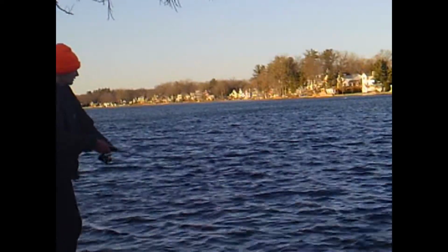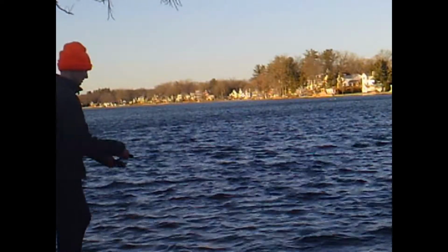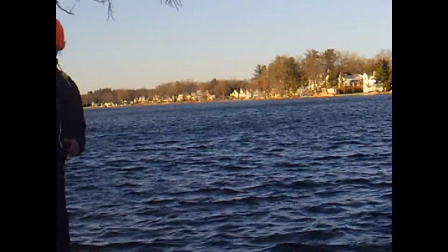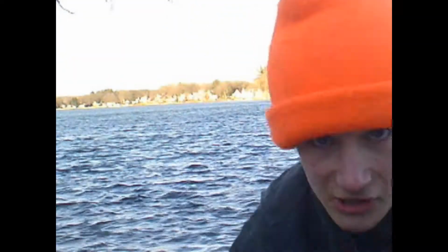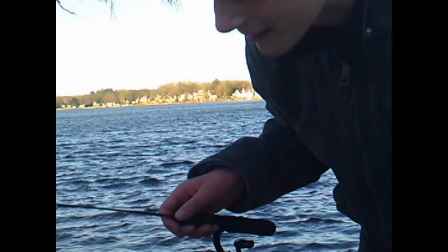Got one. This one because my friend is still tying up. We broke off after that snag. But no, little bluegill. I'll just keep him at 5-2. I think I got this one. He can't get his line in the water. He keeps getting all tangled up with his normal rod.